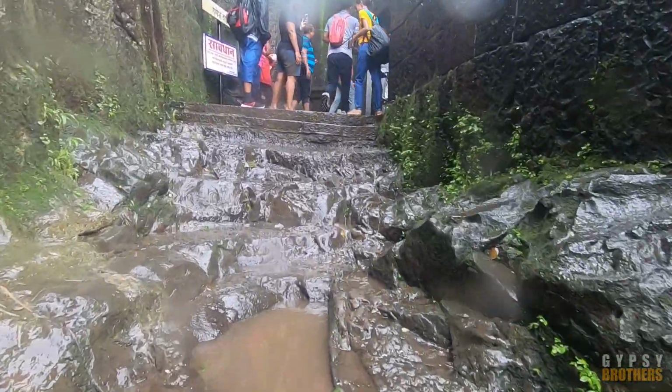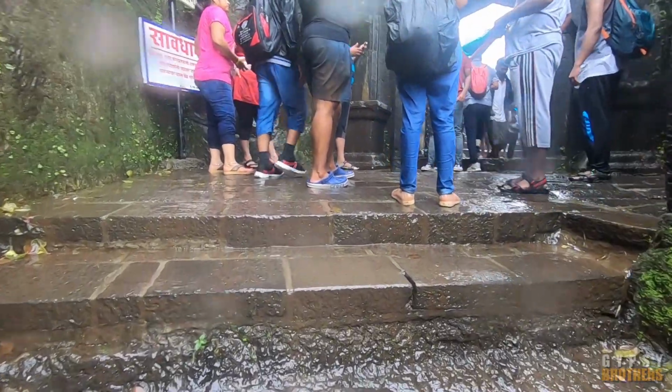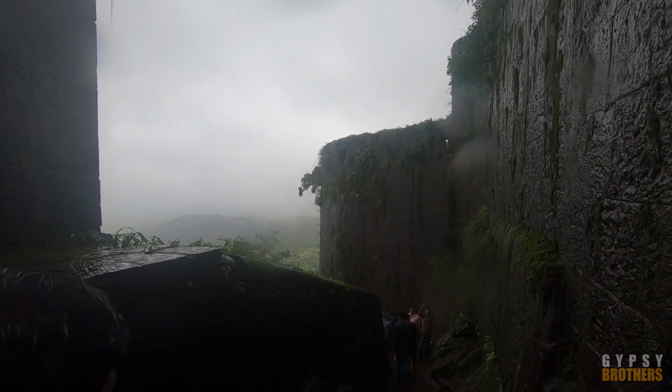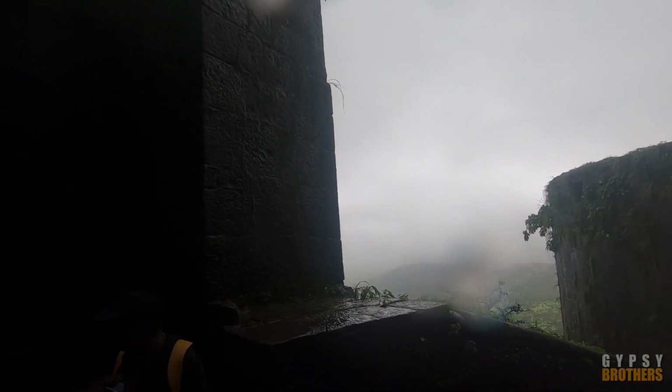The thing that makes Lohagad different from the other hilly forts is its fortification and the doors mentioned above. The doors and the fortification are in really better condition as compared to other hilly forts in Maharashtra. The fortification looks awesome from the top.